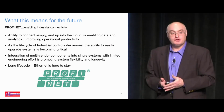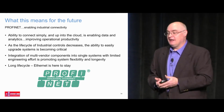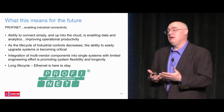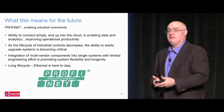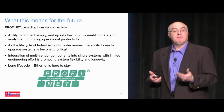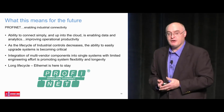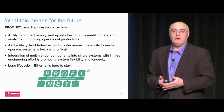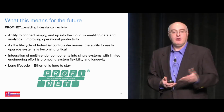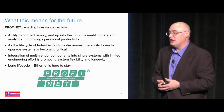What does it mean for our future if we standardize on using PROFINET and GE? It's the ability to connect up into the cloud, enabling data and improving operational productivity. What I mean by that is I can get data right from the level 1 I/O device and the safety system and bring it up into a data collection system and then even populate that on the internet so that the corporate people could monitor their machinery, could monitor it right down to the I/O point and find out which proximity switch or which RFID sensor is not operating correctly and report that over the cloud to a remote operation, and they could call the maintenance people, say, you need to change this device.